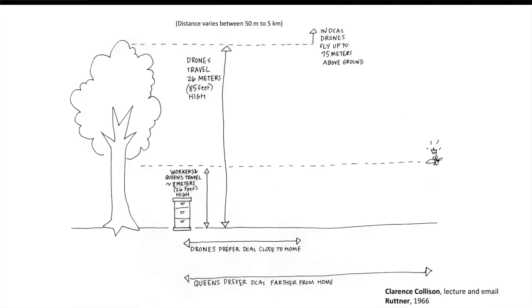So the queens come out and they fly about 26 feet off the ground, about 8 meters, but when the drones leave the nest, they go up to about 26 meters, 85 feet, which is about hardwood tree height, and they head out. So they're flying at different altitudes, and then when the queen gets to a DCA, there's going to be plenty of guys for her to choose from, so she can afford to fly farther away, because each mating takes 2 seconds, so she can get all of her mating done and make it back. So it's really cool that they have evolved this behavior to cut down on inbreeding. They will mate in the flyways if they come across each other. They'll mate in the bee yard if they come across each other.